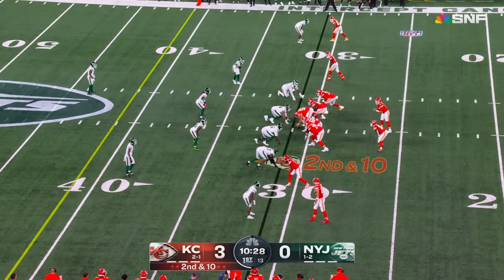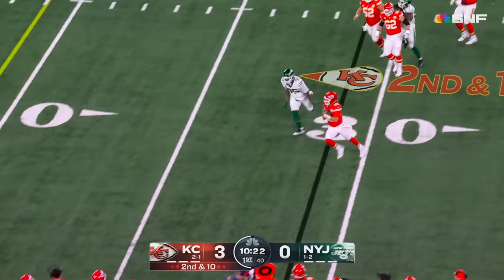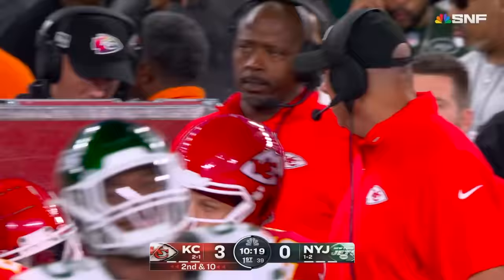Second and 10. Mahomes flushed, steps up, ready to take off. And he'll turn it into a first down. How many times does he do it?